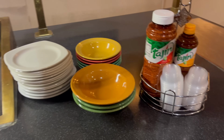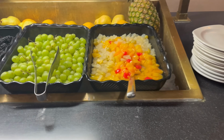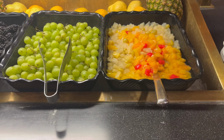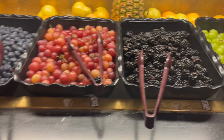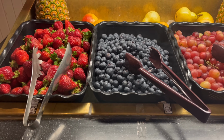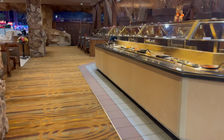This brings us to, it looks like a fruit salad section. We have tahini, which is kind of cool. A fruit salad cocktail next to some grapes. And we have blackberries and purple grapes, I believe, and blueberries and strawberries. Actually, I really like this fruit section. This is very nice. And then let me bring you all around here to the salad section.